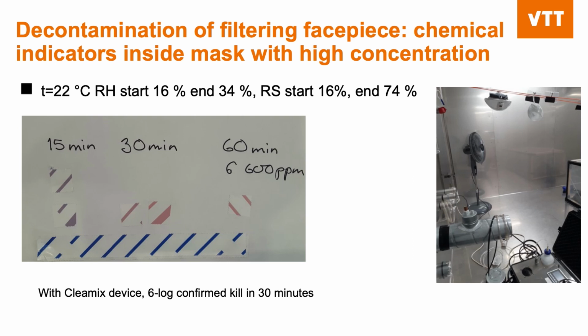We got it killed in a 10 cubic meter test chamber, and that 11-12 minutes includes the 5 minutes that our machine is using for initial heat up before it even produces vapor. So this simple experiment showed that we can get to 6-log confirmed kill in 30 minutes or less, instead of 45 minutes, 1 hour, or using 8 hours for the process that it has been done before. And of course further testing is needed, but this shows in our opinion that this is a feasible method and worth further studying.